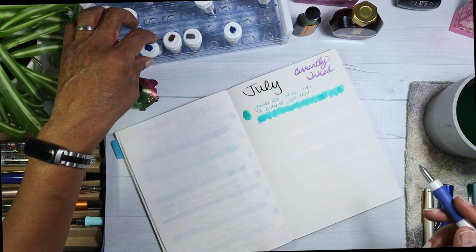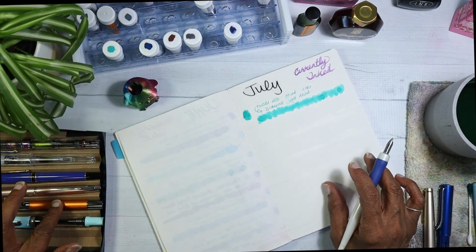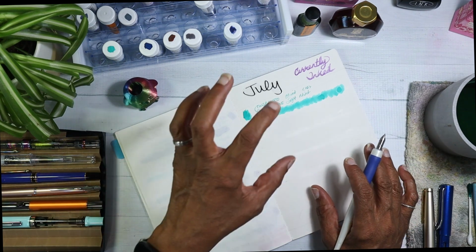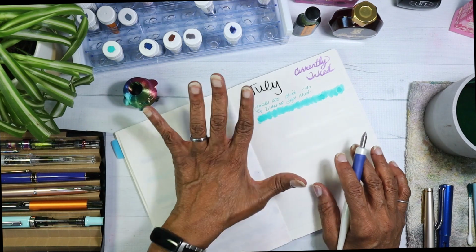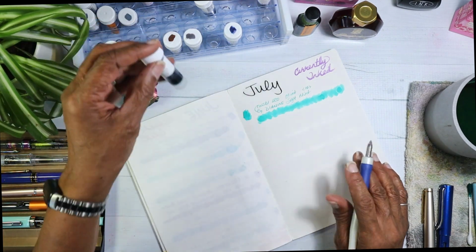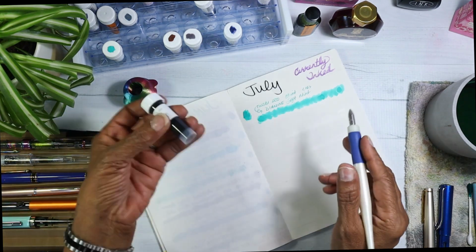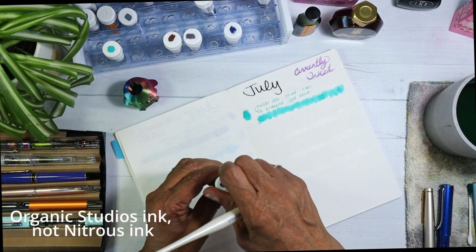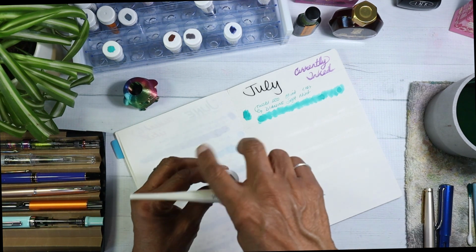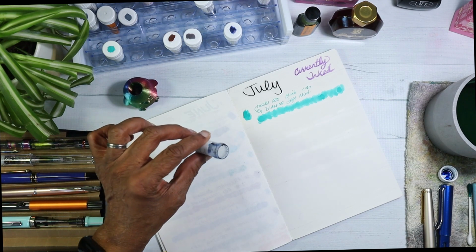Let's get into, where are we? What are we doing for this one? Oh, I'm using the one that's such a favorite now. This is Organic Studios Nitrous. I'm gonna have to look into Organic Studios because there's a second nitrous that I'm using for this month as well. But I want you to see this because it's freaking gorgeous.